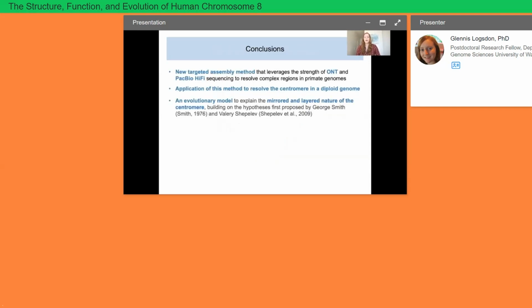So together, I was able to show you that we developed a new targeted assembly method that leverages the strength of ONT and PacBio HiFi sequencing to resolve complex regions in primate genomes. I also showed that we could apply this method to resolve the centromere in a diploid genome, and that's the chimpanzee one. And finally, I showed an evolutionary model to explain the mirrored and layered nature of the centromere, which builds on the hypotheses first proposed by George Smith and Valery Shapalev.